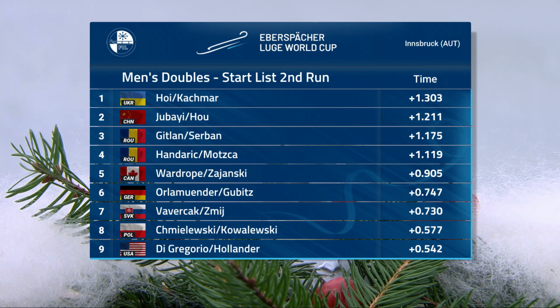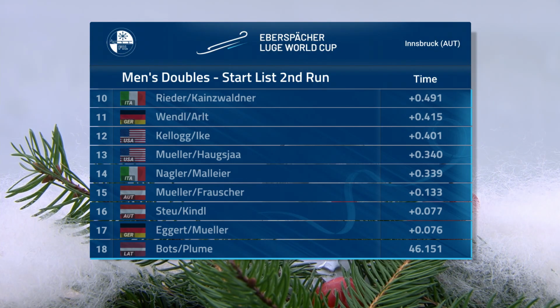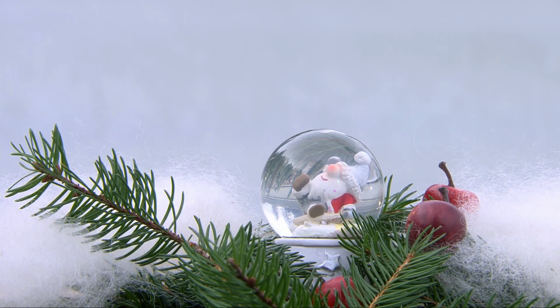A look at the start list as they will go from slowest to fastest. Of the 20 sleds in run number 1, only 18 qualified here for the second heat. 1 Latvian team and, surprisingly, 1 Austrian team had crashes down at the bottom, finished in 19th and 20th places.